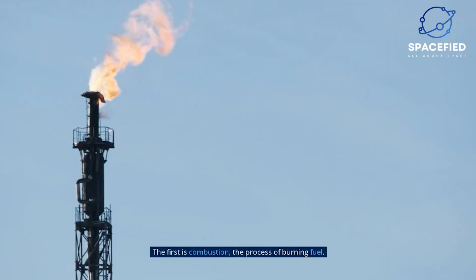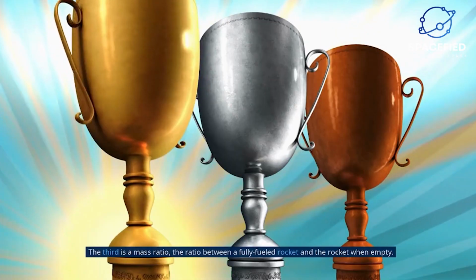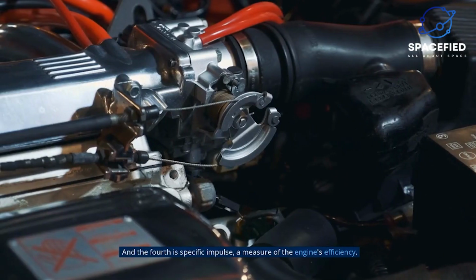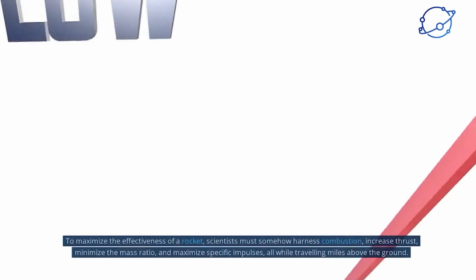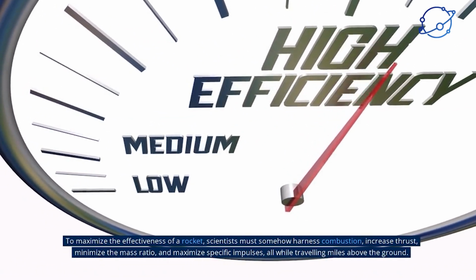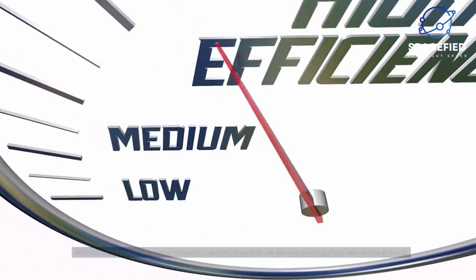The first is combustion, the process of burning fuel. The second is thrust, the push of the exhaust gases. The third is a mass ratio, the ratio between a fully fueled rocket and the rocket when empty. And the fourth is specific impulse, a measure of the engine's efficiency. To maximize the effectiveness of a rocket, scientists must somehow harness combustion, increase thrust, minimize the mass ratio, and maximize specific impulses, all while traveling miles above the ground.